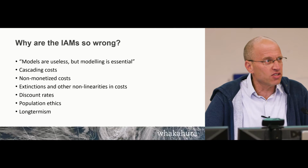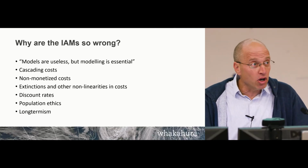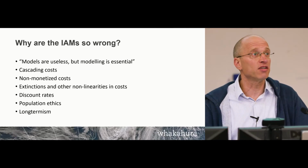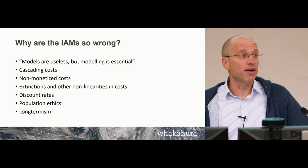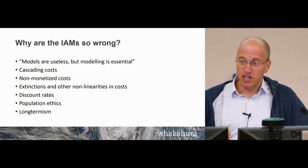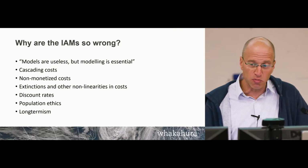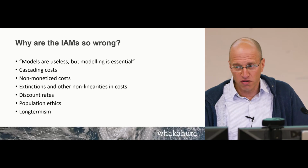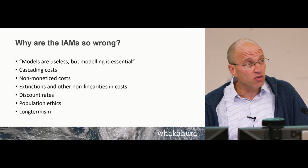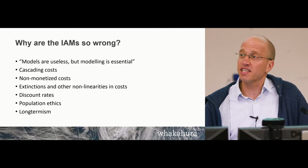In the same sense, that's true for modeling as well. Models are useless, but the modeling is important because that allows us to focus on what kind of channels of causality might matter. So modeling is essential, but what these models spit out might conceivably not be very reliable. There are cascading costs that we ignore in those models, and you can easily think of cascading costs.